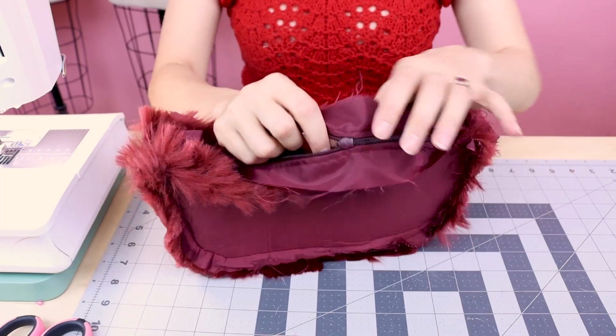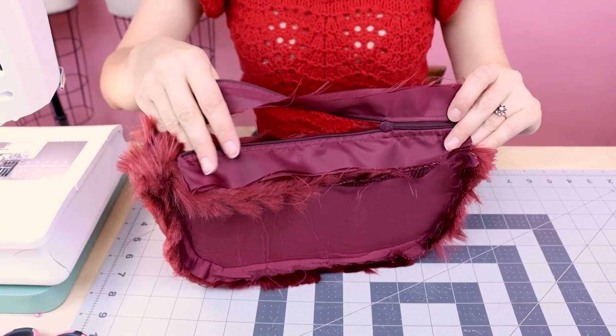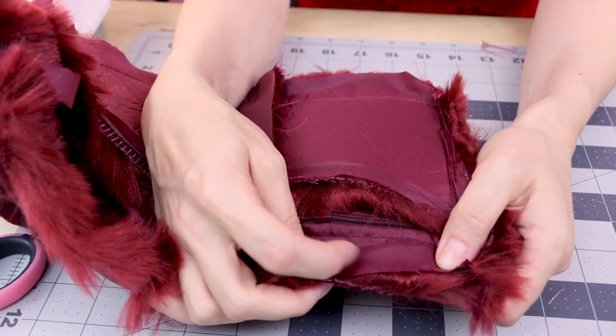And just make sure you leave your zipper at least halfway undone, otherwise you're not gonna be able to turn your bag right side out. We're gonna be lining up the edge of our zipper flap fabric over here with the very edge of the fake fur. And we're gonna stitch 3/8 of an inch in. So let's sew that zipper in.